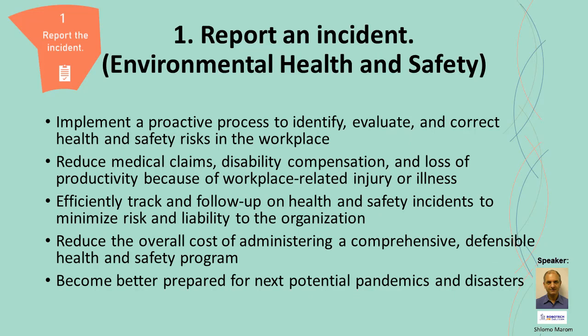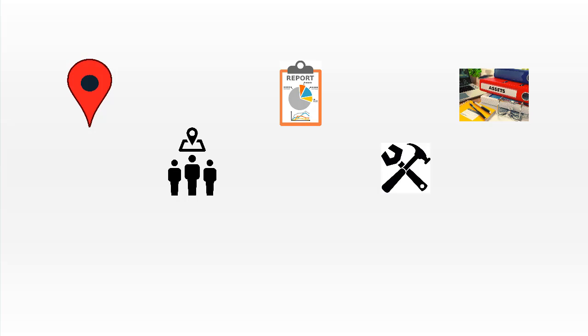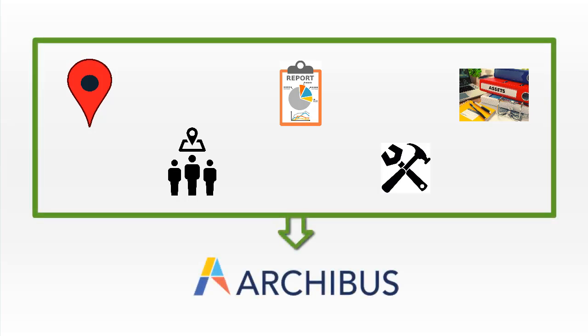When you report an accident using the environmental health and safety application, it goes across all modules. You have location to that person. You have a person that is doing the report. You have a group of people in a location that are affected. You may have assets involved. You may have work orders involved. So here everything plays together on a single database with a single interface to help you cope with all the above.